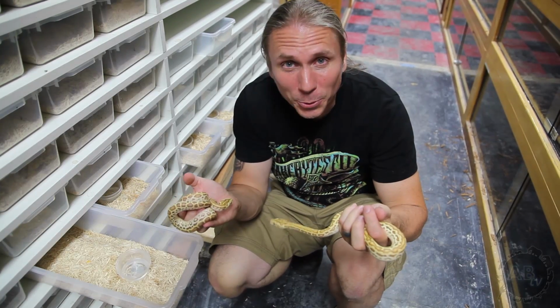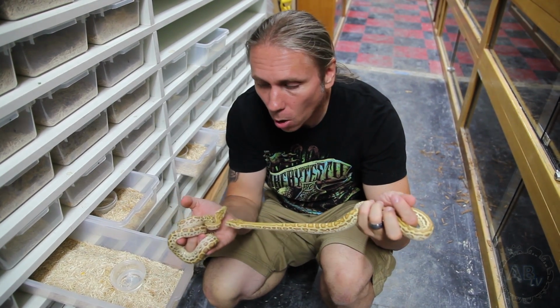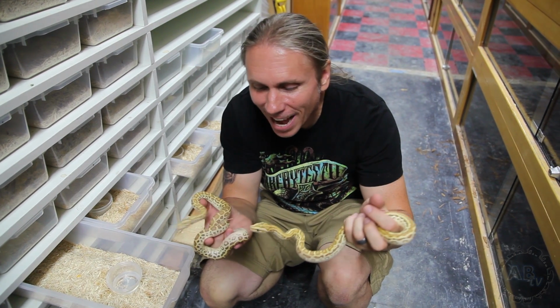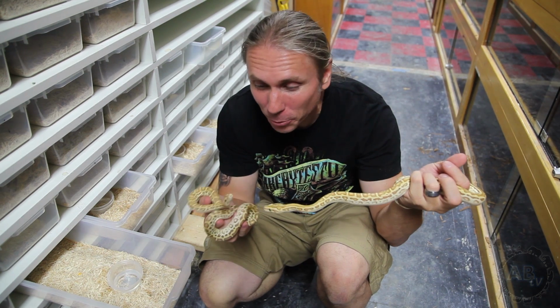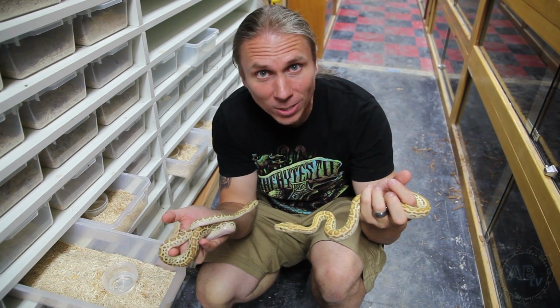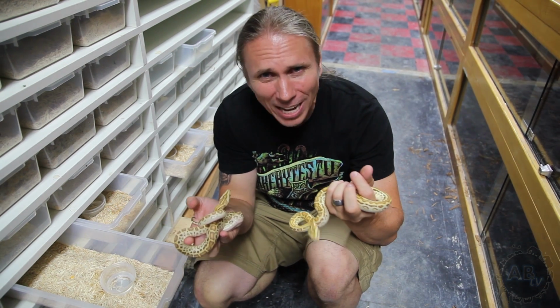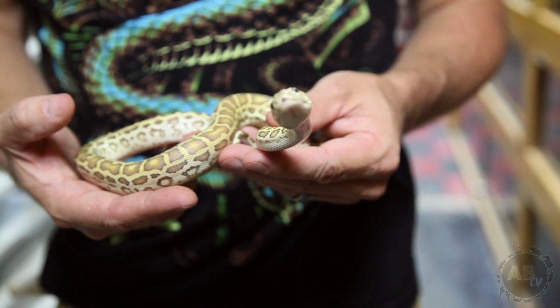Take a look at these beauties right here. These are actually hypo Burmese pythons, which is a codominant mutation. When bred together, they actually produce white snakes, which are ivories, and they're typically pretty feisty animals too. Now these actually happen to be het for green or patternless Burmese too, which messes with the pattern a little bit. This would be a typical hypo normal Burmese that you would see.